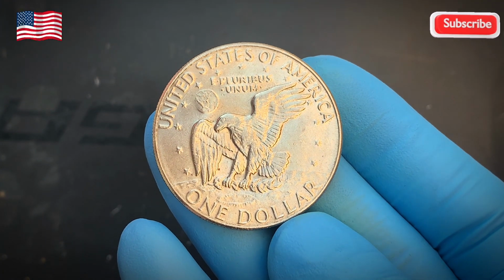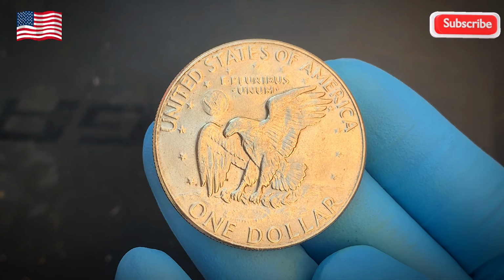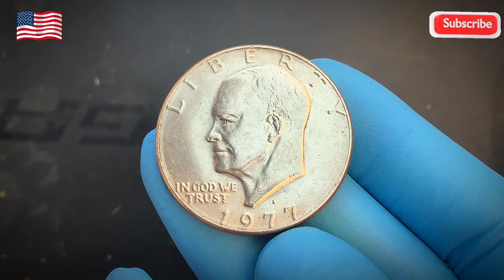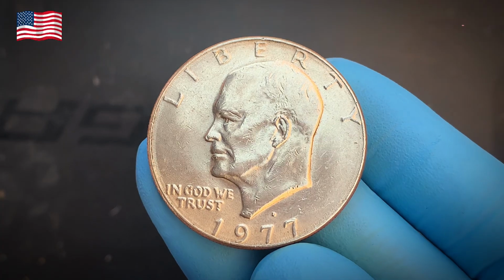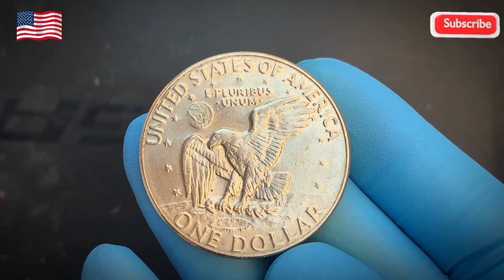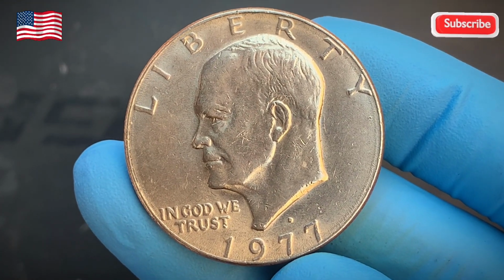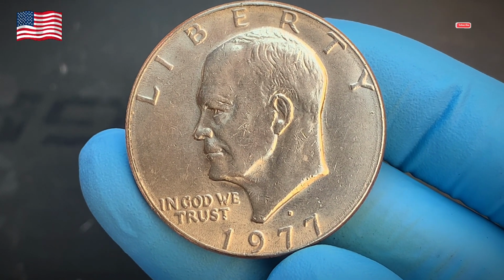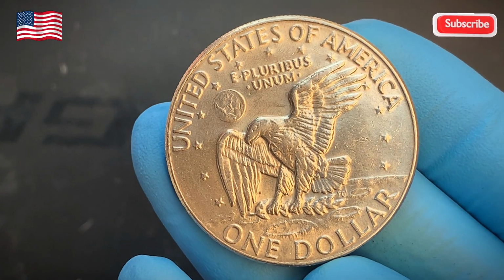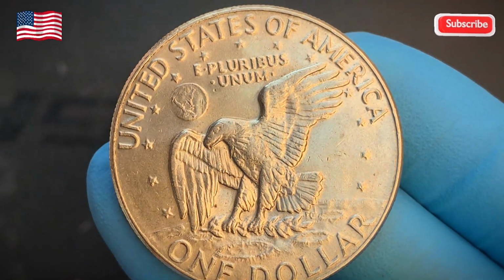One of the most remarkable finds came from a retired bank teller in Michigan. Sarah Henderson had kept a roll of 1977 dollars in her personal collection for decades. In 2018, while having her coins professionally evaluated, she discovered something extraordinary: a double die obverse error. The doubling was visible in Eisenhower's profile, particularly around the ear and hair details. That single coin sold at auction for $156,000.